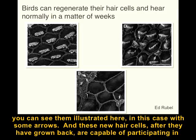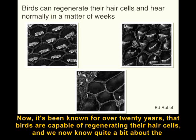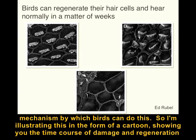And these new hair cells, after they have grown back, are capable of participating in hearing. And indeed, birds can recover their hearing almost perfectly after being damaged by sound or chemicals. Now, it's been known for over 20 years that birds are capable of regenerating their hair cells. And we now know quite a bit about the mechanism by which birds can do this.